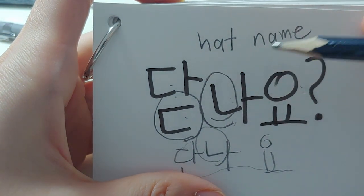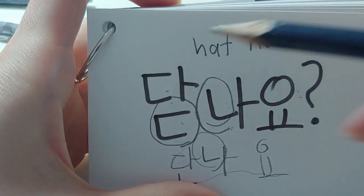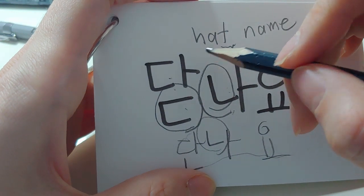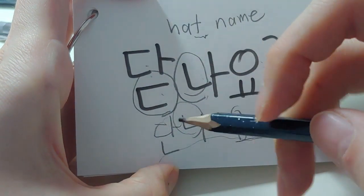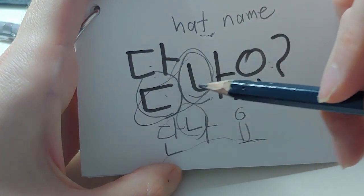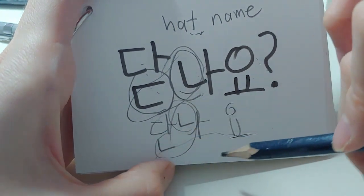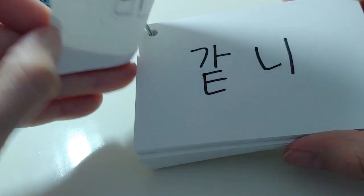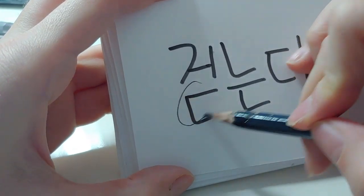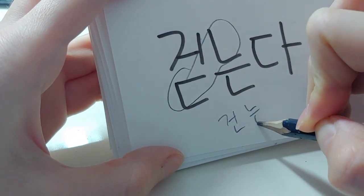Hat name, right? Hat name. But when you speak it fast, it becomes hat name, hat name. You can barely hear the sound at the end. And this one is kind of similar to that. So instead of enunciating 닿나요, it just becomes 닿나요, smoothly. So same with this one. This one becomes 걷는다, 걷는다, right?